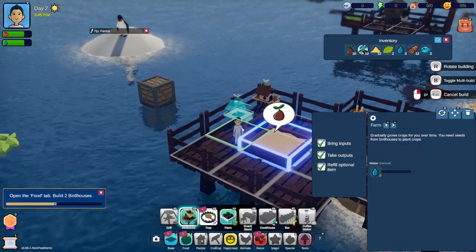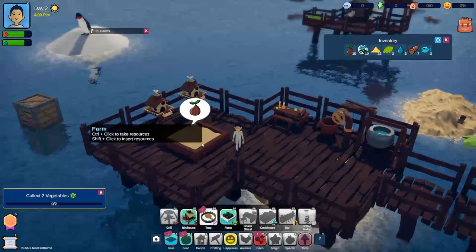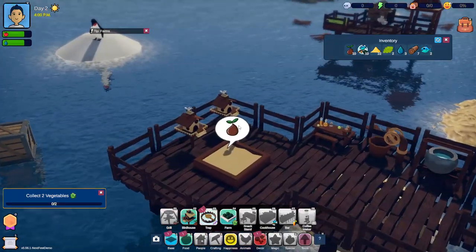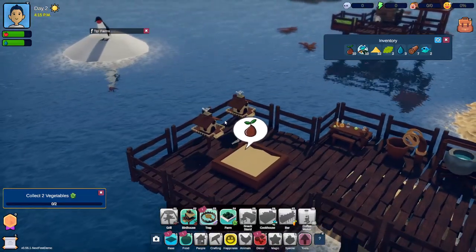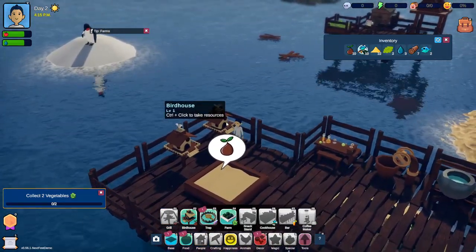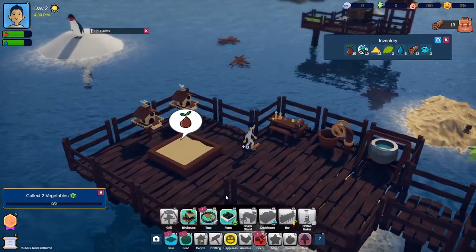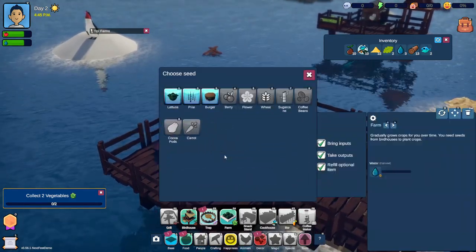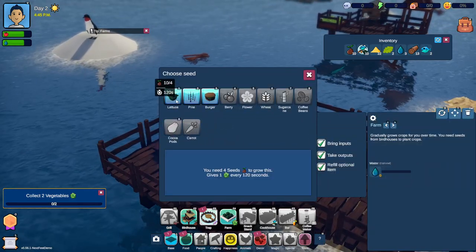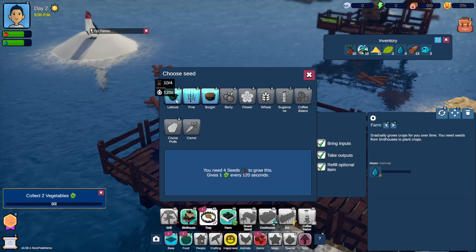Okay. Two birdhouses, we can walk to there, but not across the farm. Which is fine, but still, opening the context and not being able to build, that's something that might need some reconsiderations. But it's not a big problem. Collect two vegetables. Collect two vegetables? So we're gonna plant these, right? Four seeds to grow this, and then gives one every 120 seconds.